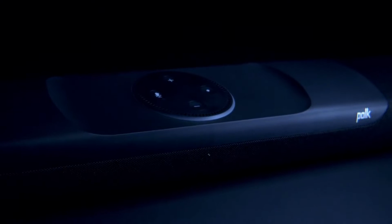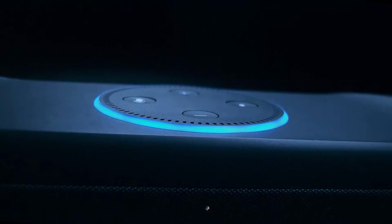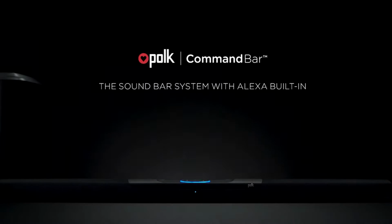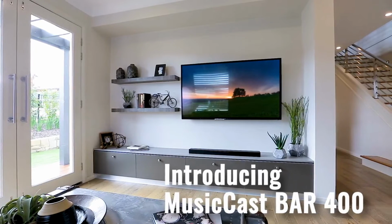And, even at this price point, Polk still managed to include a 4K HDR 10 pass-through and Fire TV connections. Clearly, this bar was designed with Amazon services in mind, and that's not a bad thing. Definitely, thumbs up to Polk Audio for their work with this mid-range feature-packed soundbar. This isn't by any means a viable alternative to the full surround system, but it is a very good option for an entry-level soundbar. Number 3 on our list is the Yamaha MusicCast Bar 400.